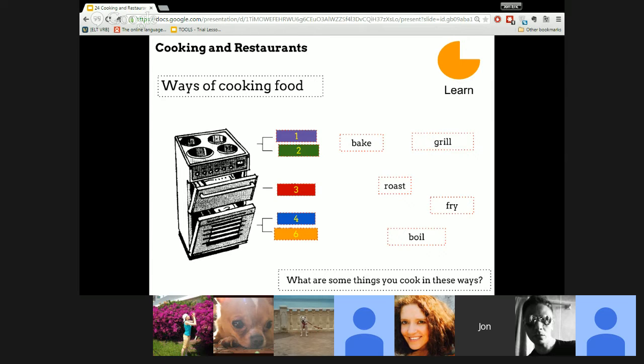The answer is it's the range. The range. And the range has, in this case, 4 burners. Well, Van En, you said burners, but actually that thing looks like it's electric. So they're not burners. They're elements. If it's electric, it has elements. Okay? So I'm going to put that in the chat window, with a little parenthetical: if it's electric, we say elements. Otherwise, if it's gas, it has burners.